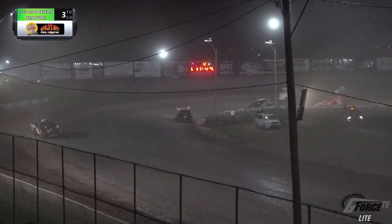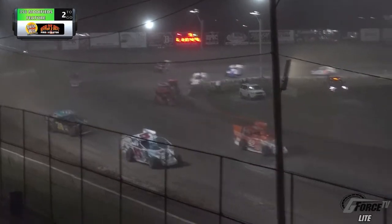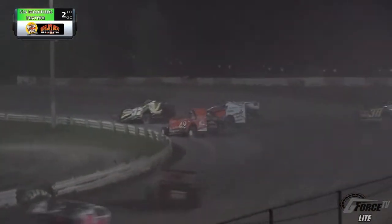Matt Williamson. Down the back straightaway, it's Williamson, Susi, Lindbergh, Bicknell, and Carlton doing battle once again for that 4th spot. Williamson out of turn number 3 and 4, sees 2 laps to go at the stripe. 2 to go for Matt Williamson. Susi, Lindbergh, Bicknell, Carlton, and Wood doing battle just inside the top 5.